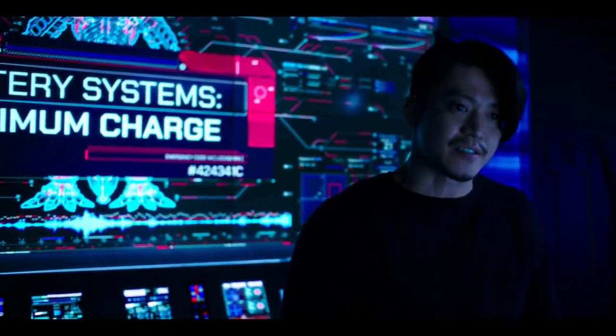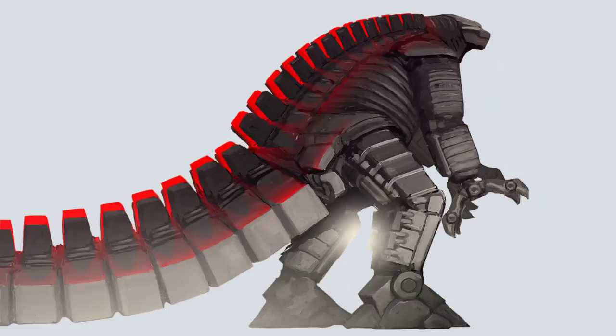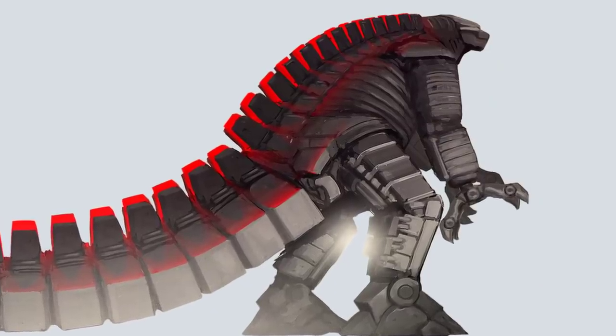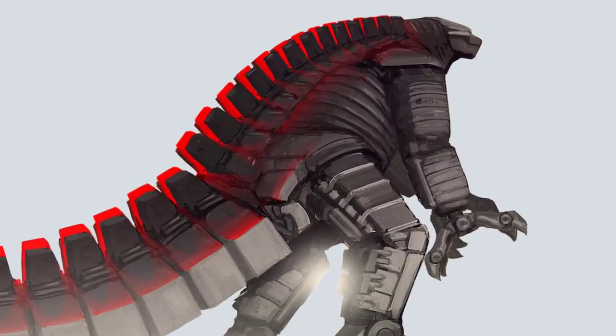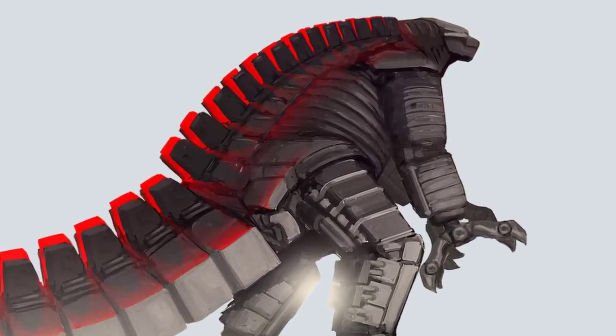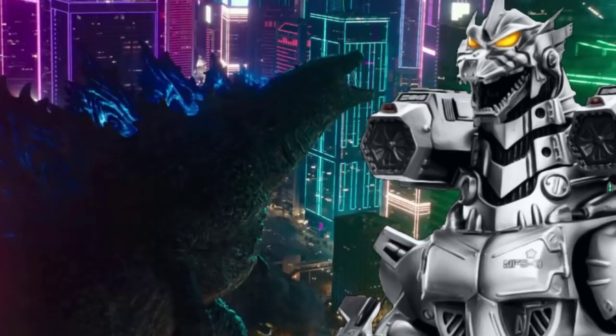Mechagodzilla will have a very segmented body with various modular parts, and the most visible feature are the four-toed feet. We can also see acoustic signatures down on the screen, meaning that it will be able to sound out alpha calls or also its biosignatures if needed.